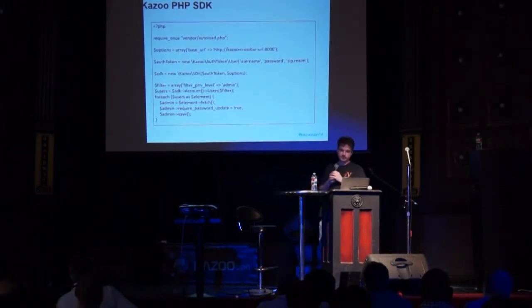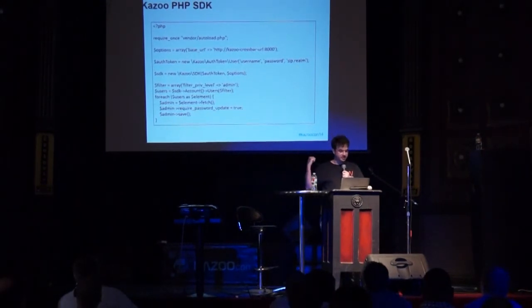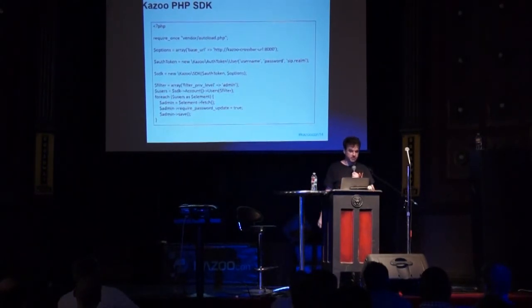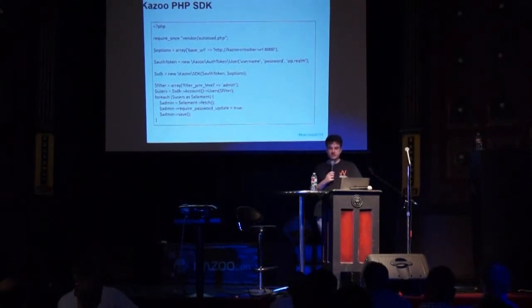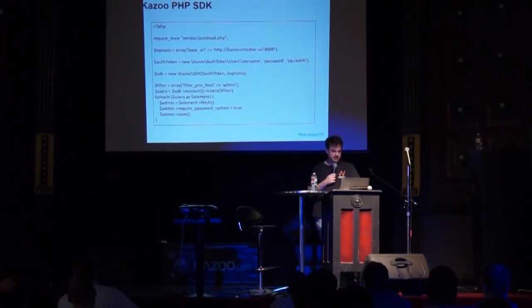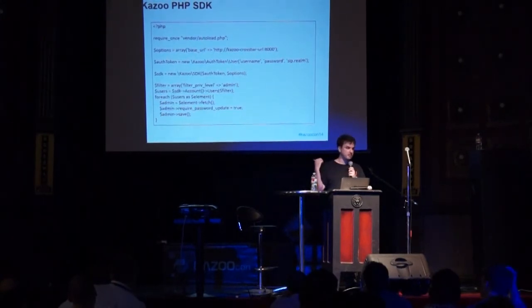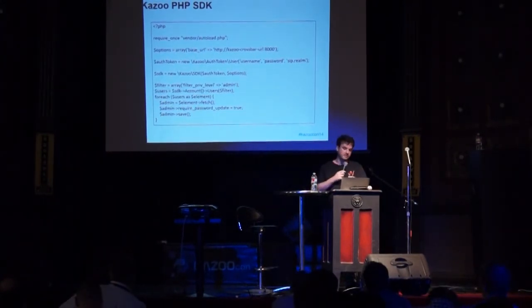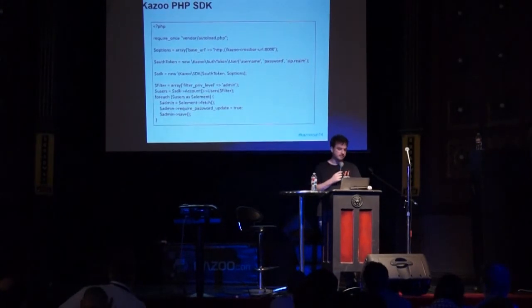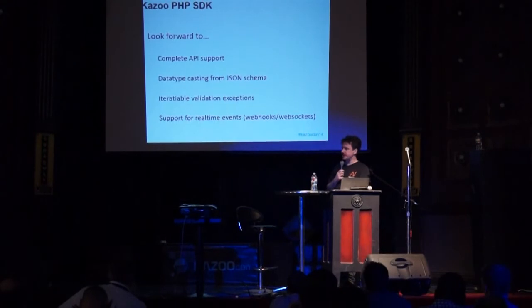And just as an example, right here we apply a filter to finding all the users that gives us just the admins. We then fetch each of the users. We set a flag, require password update equal true, and we save it back to the system. So very few lines of code. Really easy to do. Supports all the various authentication methods. This is using username, password, realm, but you can use API key, or if you've got IP auth on, it has a none placeholder.